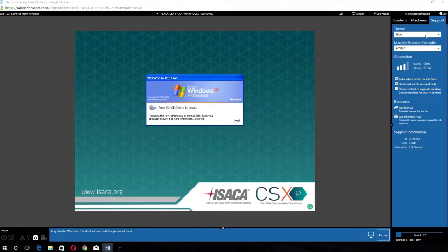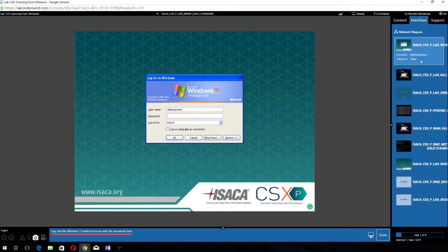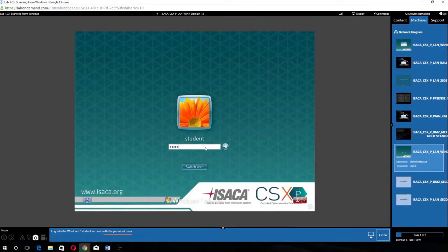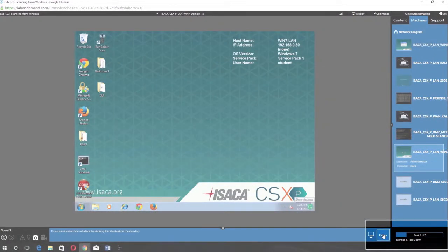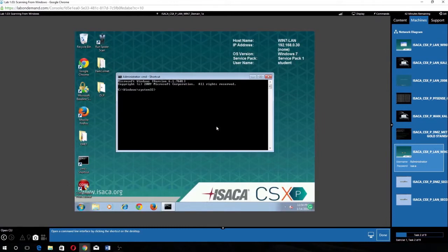Let's work on completing some of the lab. The first task is to log into the system. You are given login credentials and a screenshot to ensure that you know how to log into the computer to perform the lab. As each task is marked Done, the tasking bar moves further to the right to indicate completion. The next task requires you to open the command line interface. Next, you're asked to perform an IP config in order to identify the network that you are working on.